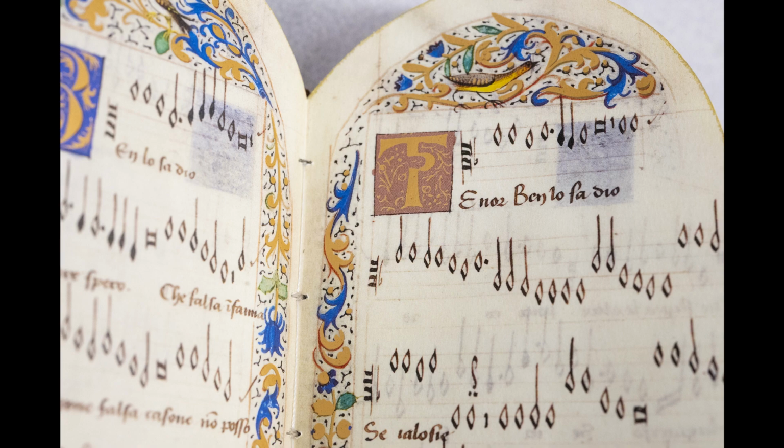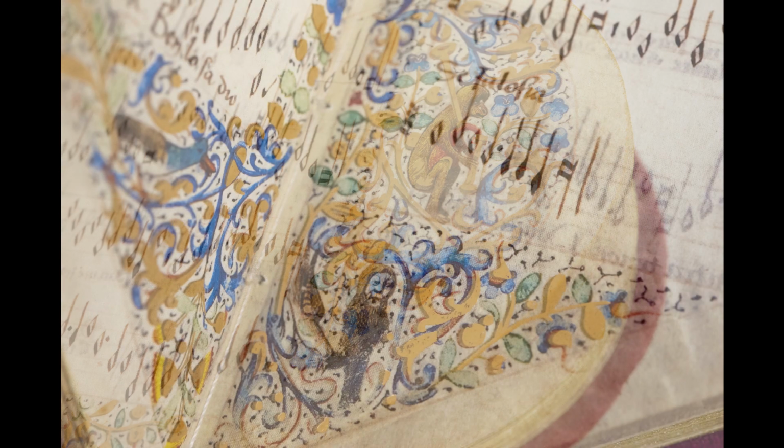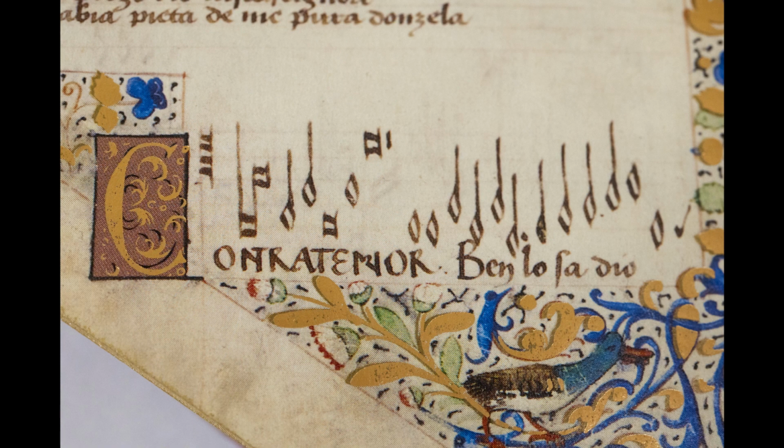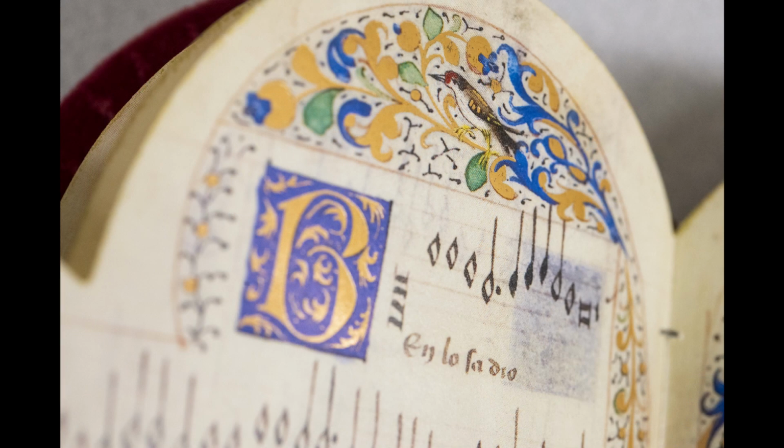The manuscript is rife with marginalia made up of animals, birds, dogs, cats, all kinds of flowers and plants, all highlighted in abundant gold leaf. Again, the music repertoire here consists of the most famous French and Italian composers, Dufay, Ockeghem, Binchois, and their contemporaries.